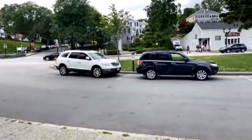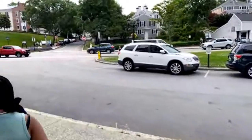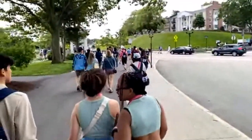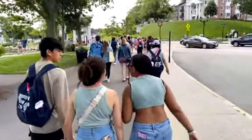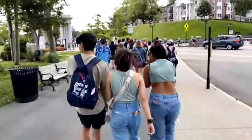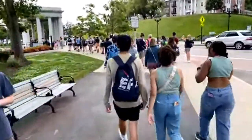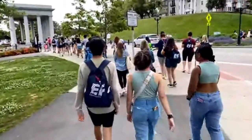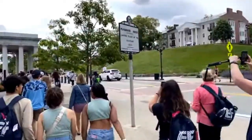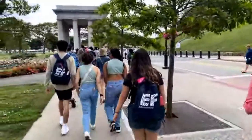That's the rock. Let's head to the right here and keep up with the group. Landing place of the Pilgrims, 1620. Okay. This is it, y'all.